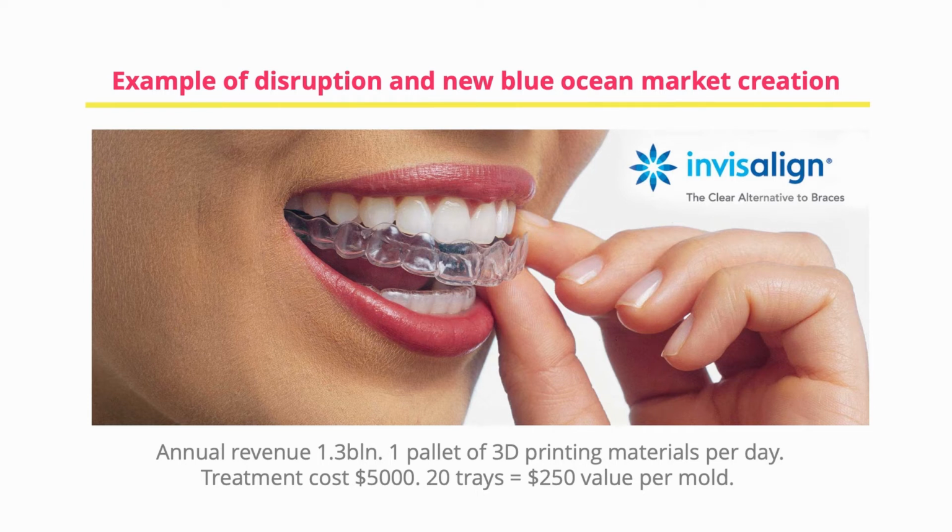And you see these kinds of examples at every 3D printing fair, on everybody's booth. You see different examples for the dental industry. But if you look at the amount of material that is being consumed for this particular application, it is only 5 pallets of 3D printing material per day. So again, only 5 pallets of 3D printing material per day, whilst they're generating revenue of $1.3 billion per year.